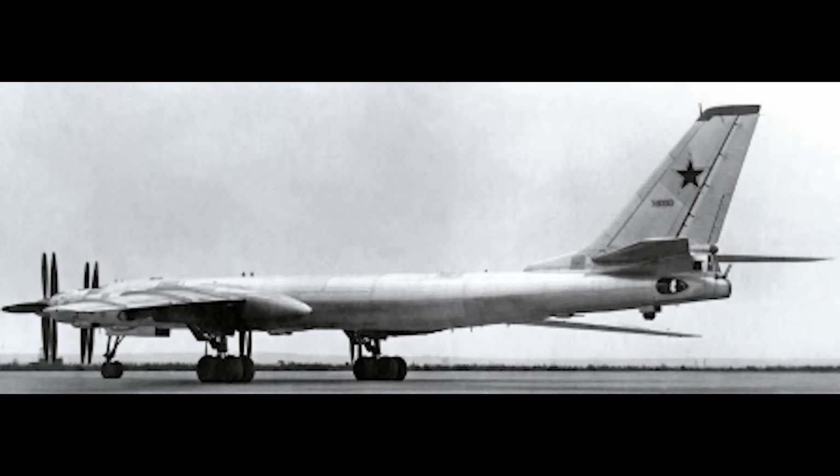After Tushino, testing continued, now including long-range flying. These missions initially went up to 8,600 miles, carrying a whopping 168,800 pounds of fuel. In other words, the Tu-95 was lifting more than a Tu-4 in fuel alone. Success during this testing began the process of readying the Tu-95 for operational service.